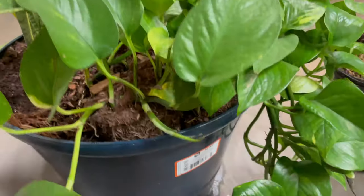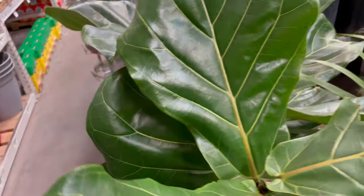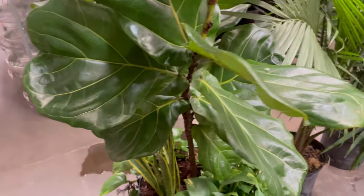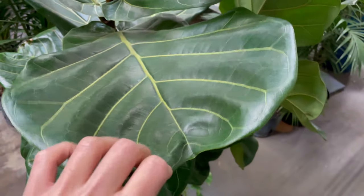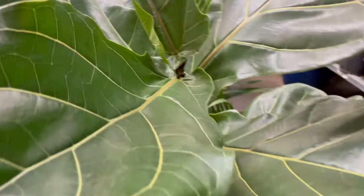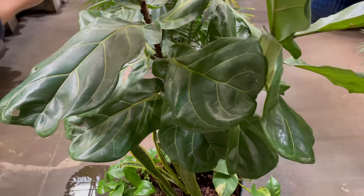Where's the price? This one's $119. I know I said I wasn't gonna spend more than $100. But this actually looks pretty healthy for the leaf size. It's huge. We'll come back to that one.